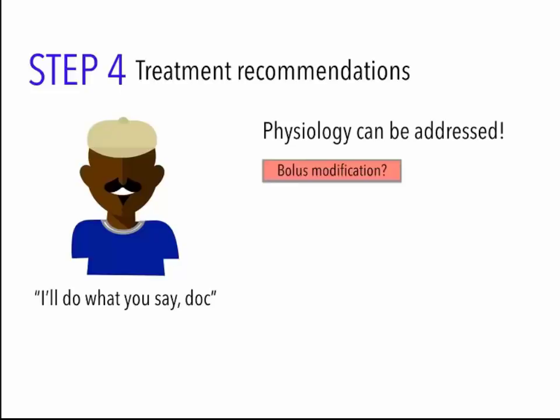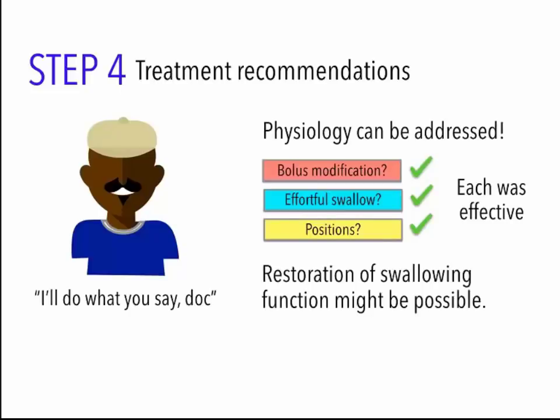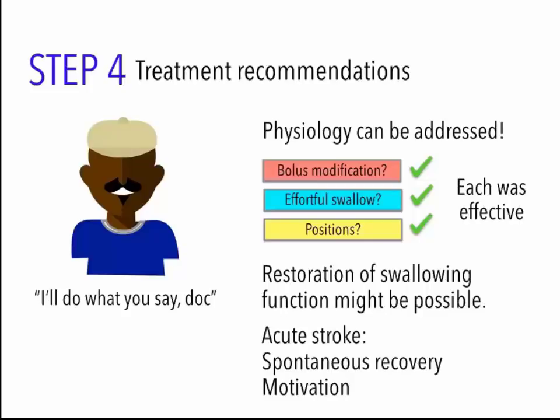Bolus modification, effortful swallows, and the positions were all effective. So we have an array of possibilities that we can recommend to him. So restoration of swallowing function might be possible. And the patient's acute stroke status makes him a good candidate for improvements in spontaneous recovery and for his motivation for a possible better outcome.